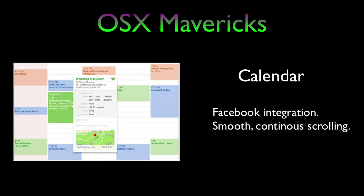Next one they released was the Calendar app. So it's a great new look in Mavericks, adding Facebook integration to show Facebook events along with the event inspector that lets you get more information about a party, meeting, or location. It's great. They're doing integration with what people use in this particular era. People use Facebook, they want to have it on their calendar.